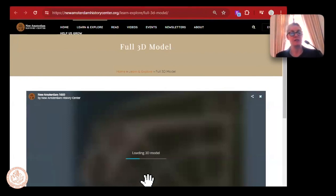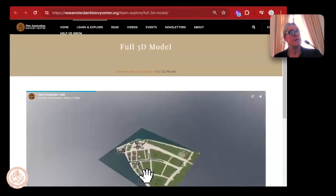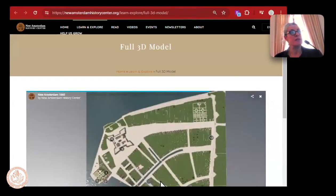This iteration, you'll see, runs a little bit slowly online. You have to kind of wait for it to load. We're working on that question. In the new model, things are very different.